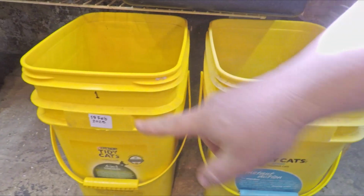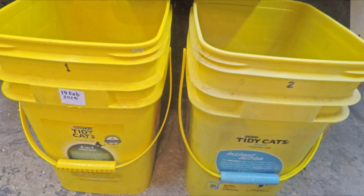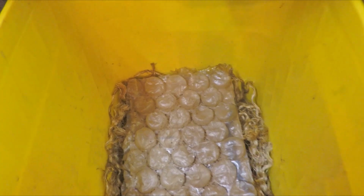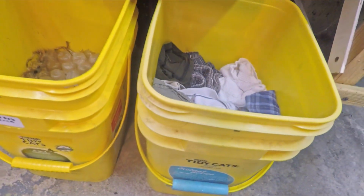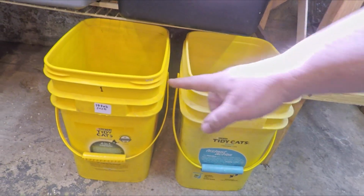So we started bucket number 1 as a kind of a long-term set it and forget it themed system in which we built the worm bucket out of twine, and the game plan for this one is to also be a set it and forget it themed system, and this one's going to be built out of cotton, all cotton stuff. Maybe we'll throw a little paper in there when we add the food, and that's going to be my other set it and forget it system, twine, cotton.